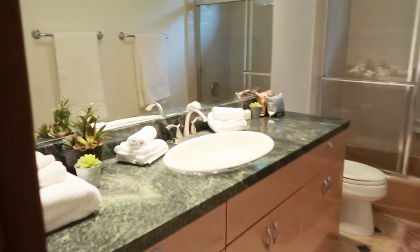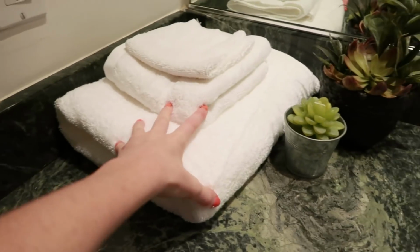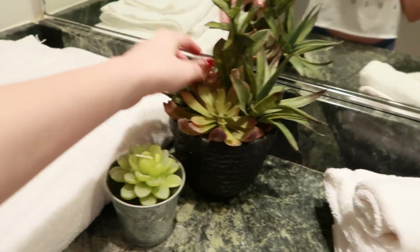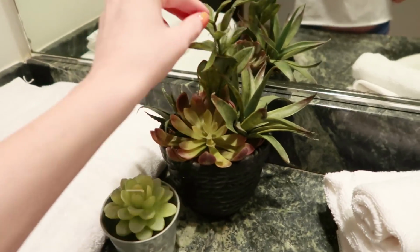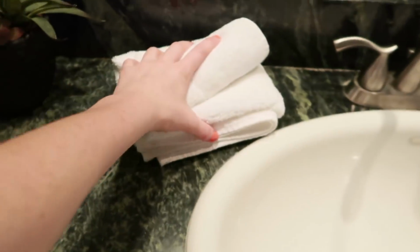It's a very nice bathroom. I really like having my own bathroom, by the way, Miracles. It's my favorite thing in the whole entire universe. Literally, I want to get an ensuite bathroom for my room at home. So over here I have this pile of towels. Then I have these two little ones, I think these are fake succulents, but these ones aren't candles. Then I have another one of those candle succulent things, and I have another pile of towels.